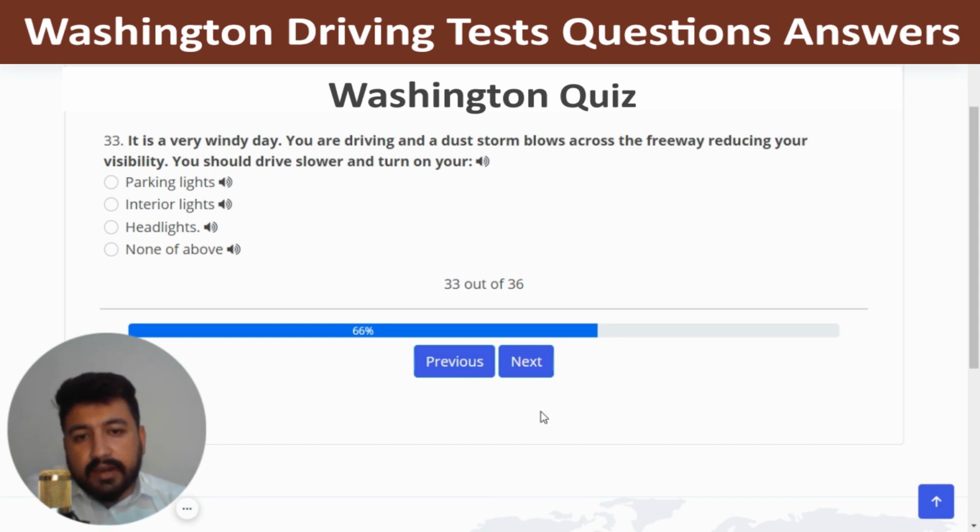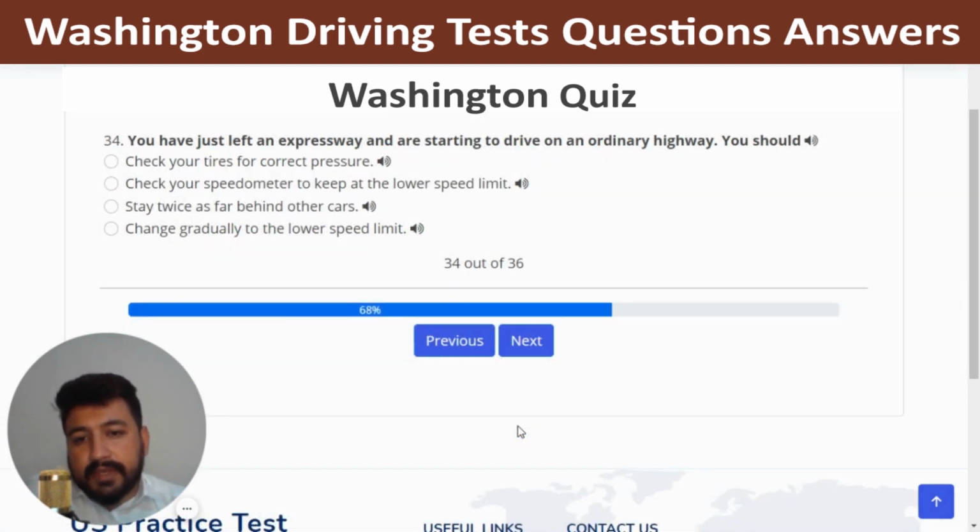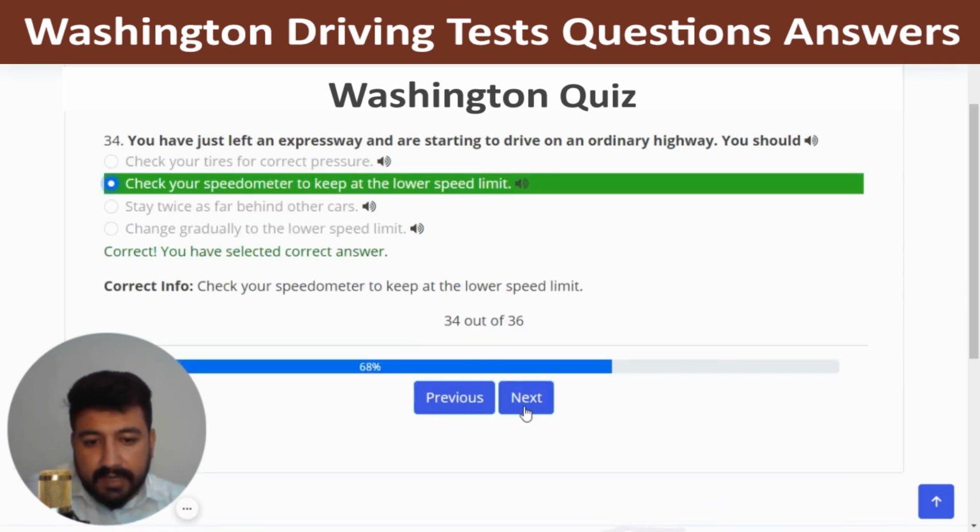It is a very windy day. You are driving and a dust storm blows across the freeway, reducing your visibility. You should drive slower and turn on your... The right answer is headlights. Yeah, next. You have just left an expressway and are starting to drive on an ordinary highway. You should... The right answer of third last question is check your speedometer to keep at the lower speed limit. So, second option. Yeah, next.